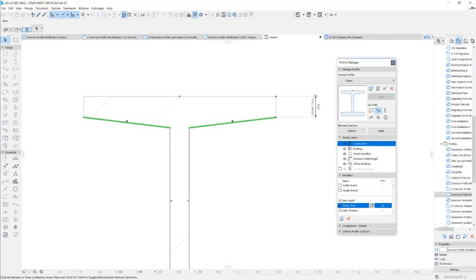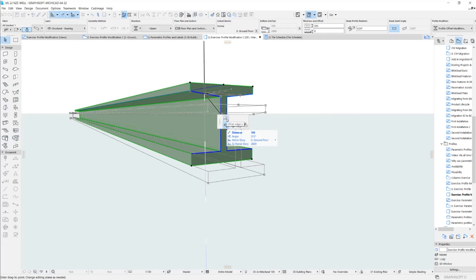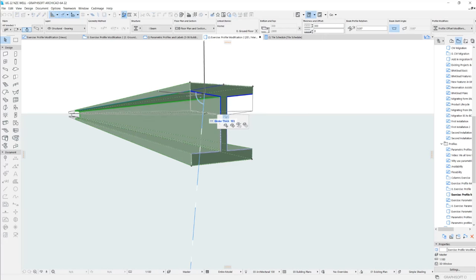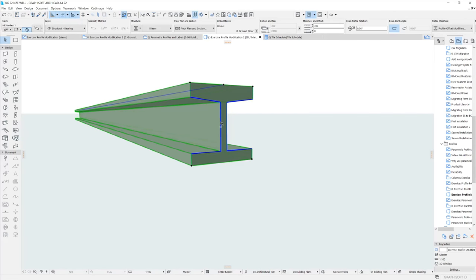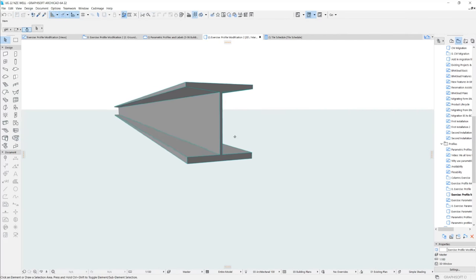and close the profile manager. Now in this 3D you can click on, you will see that the edges that have parameters or modifiers assigned to them, now they turn blue. So if you click in one of them, for example this one, and in the pet palette select the option offset edge, now you will see that you can modify it. Same with the web, and pretty quickly we can have a very different profile. So let's make a more realistic one, something like this. There we go. Pretty cool, eh?